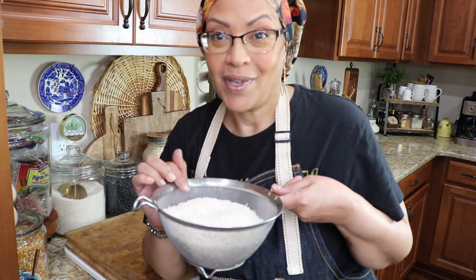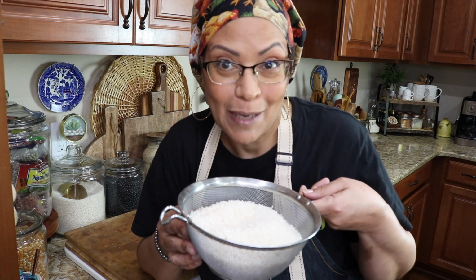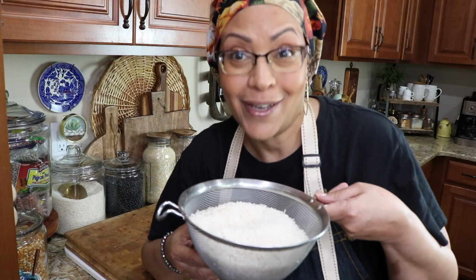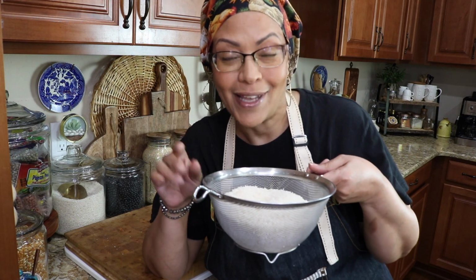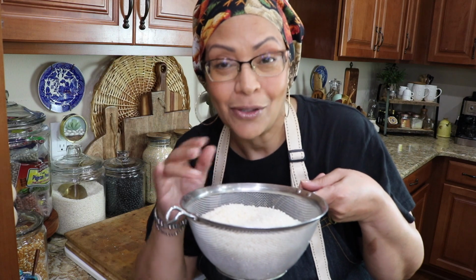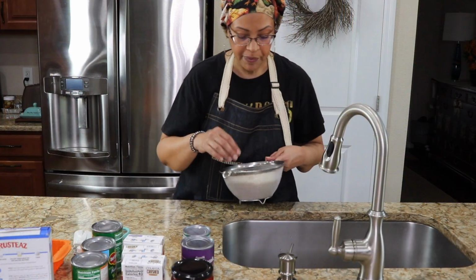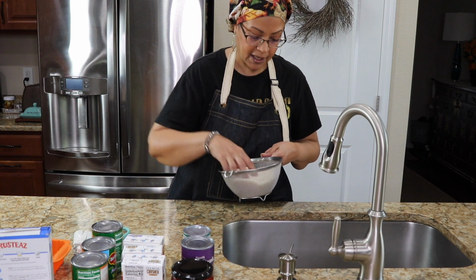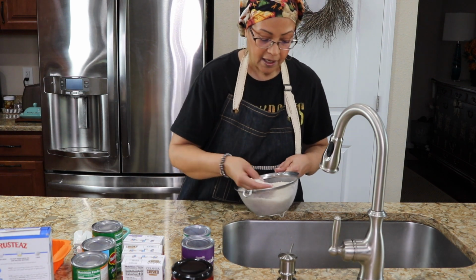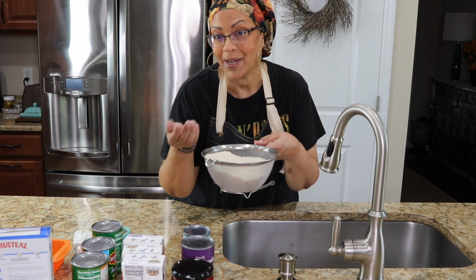I'm going to pick through this, and I'm going to wash my rice. Wash your rice, people. But Cookie. No, but Cookie, nothing. You don't know the critters and the things that pee and crawl and walk on these things. This is handled, it's processed. Just wash it. I already picked through the rice. And if you want to know, this is long grain rice. That's just what I had on hand.